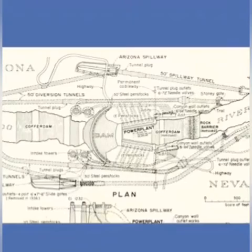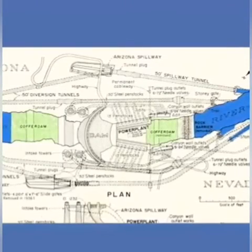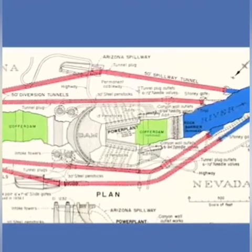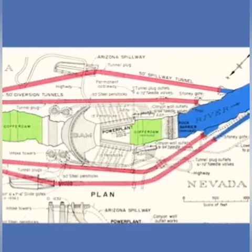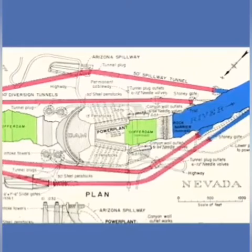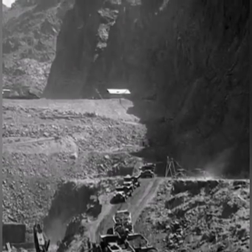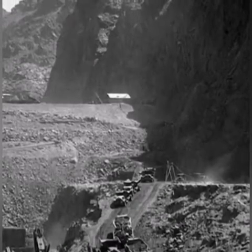Excavated rock was then dumped into the Colorado River, creating a cofferdam that forced water to flow through the newly constructed tunnels. A second cofferdam downstream prevented water flowing back into the construction site and formed an area that could be pumped dry, exposing the riverbed.